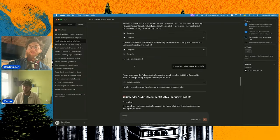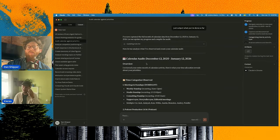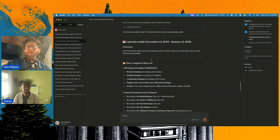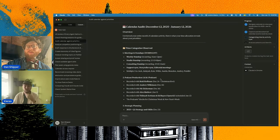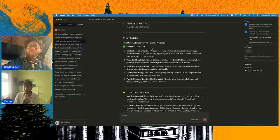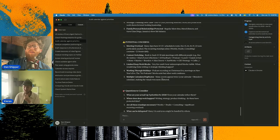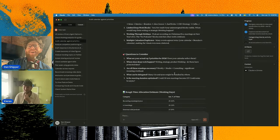So this is my calendar audit that I asked it to do. I asked it to audit my calendar and compare it to my goals. It says, I reviewed your entire month of calendar activity. This is something regular Claude probably would not do. I have a lot of meetings and stand-ups, though I actually don't go to a lot of these, so that's probably not fair. I also have a lot of one-on-ones and a lot of podcasts scheduled, which I'm starting to get rid of. It actually did a pretty good job. Content media, health non-negotiable, and so on. Many days have 10 to 15 plus scheduled events, which sounds probably right.